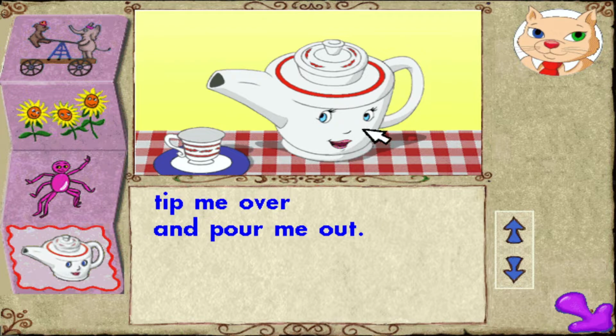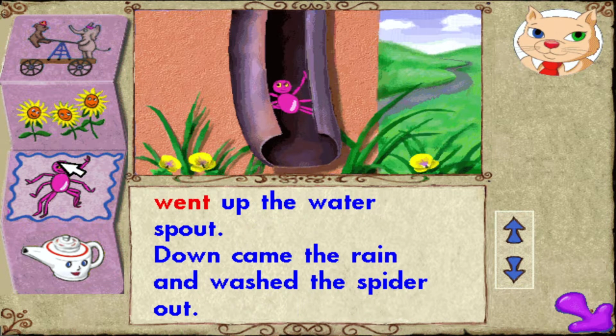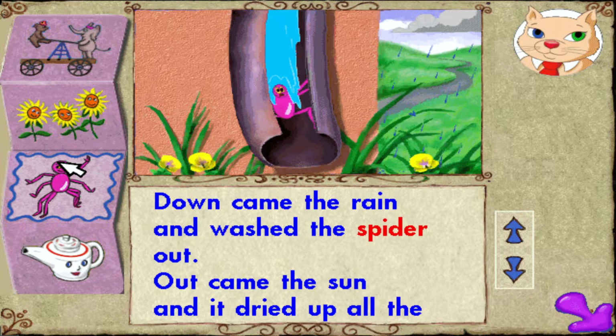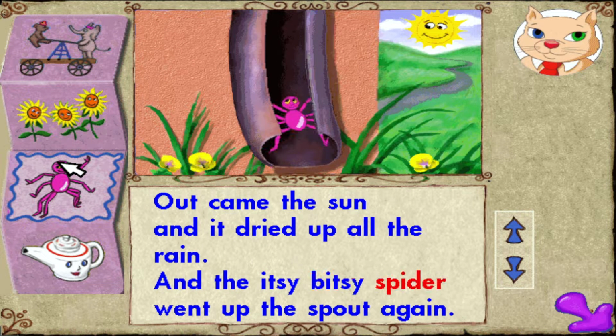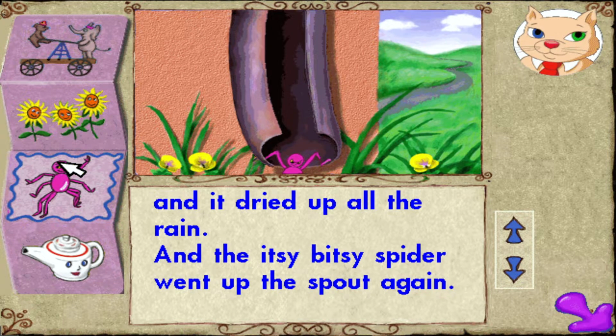Ugly, look at you, ugly. And up the water sprout. Down came the rain and washed the spider out. Out came the sun and dried up all the rain. And the itsy bitsy spider went up the sprout again. Spider-Man! Look how angry that spider is. What's this?